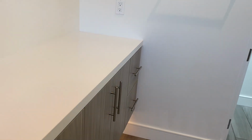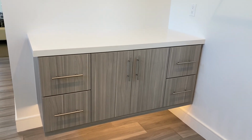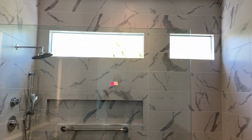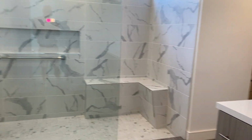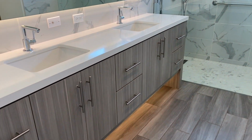And this is the primary suite bathroom. So from here, nice cabinetry over here. This is a spacious room. Large shower with this porcelain tile that's done to look like marble. Love that. And then you've got your double vanity on this side of the room.